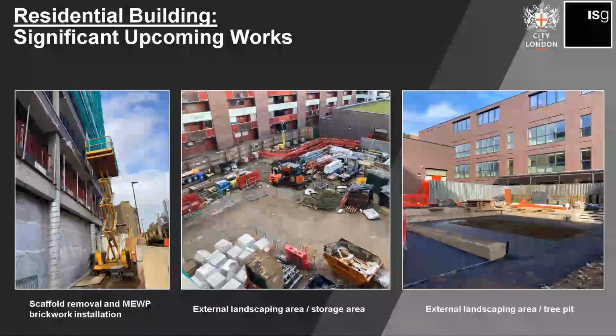The rear image here is of the courtyard. We still have a lot of materials in the courtyard. We've still got a fair bit of brickwork and GRC stored there. And there's also storage there for the Undercroft area as the main entrance area.